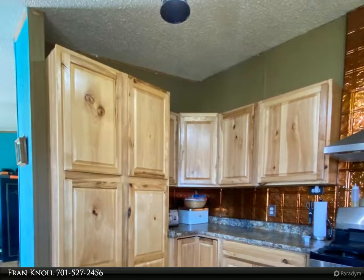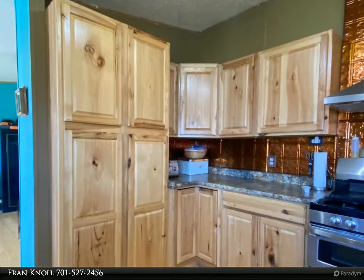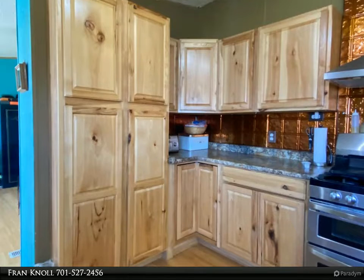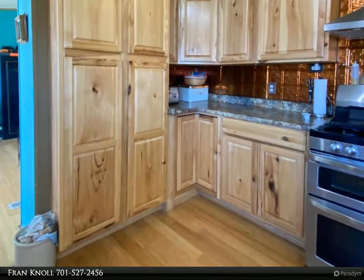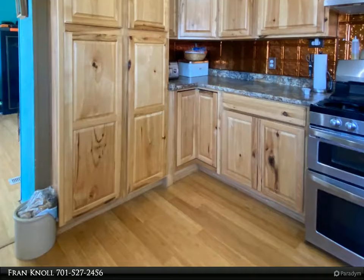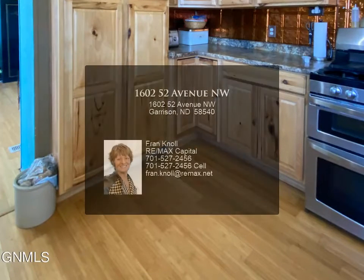The kitchen offers plenty of newer hickory cabinets with under-cabinet lighting, new countertops and stainless steel appliances. Some TLC and finishing touches such as updated paint, trim and additional bamboo flooring provided by the seller would complete the stylish look to this 2,128 square foot home.